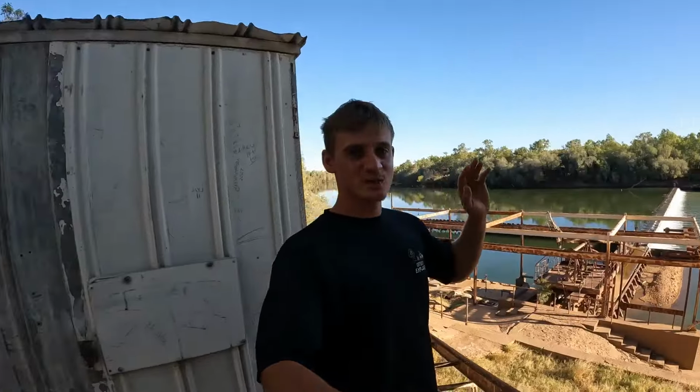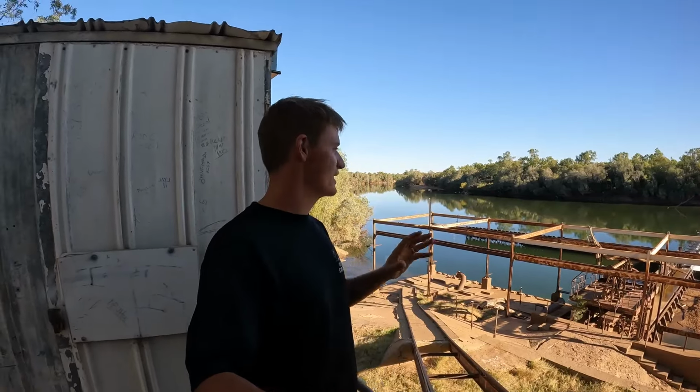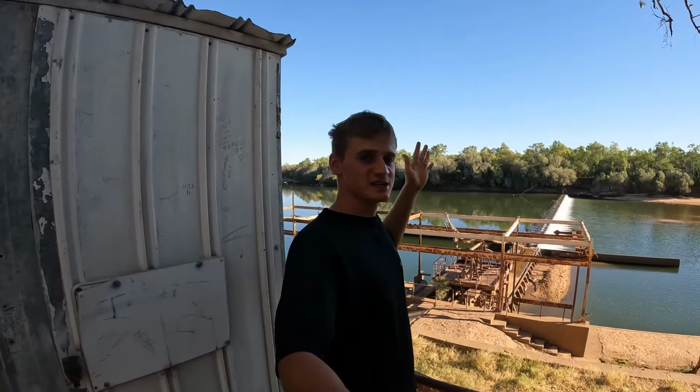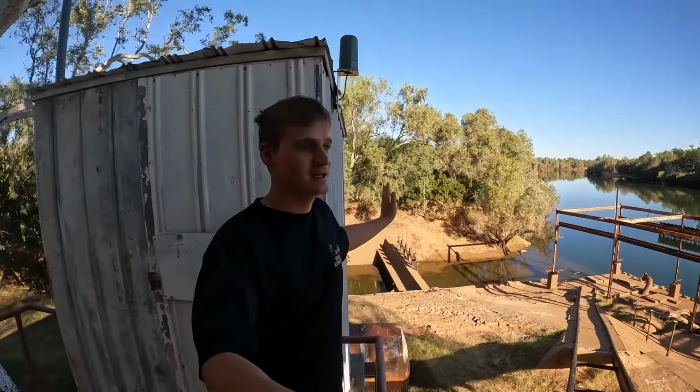Well guys, this is actually an old irrigation system that the government set up back in the 60s. Basically what happened is they have a whole lot of gates there that shut off and basically push the water down the channel over there.